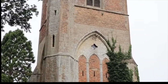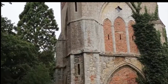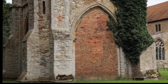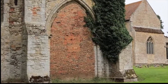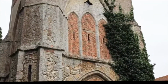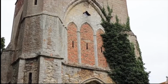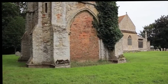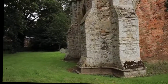Lovely old thing that is. That's the stairwell, I think, where they've gone up the tower. Again, that would have been fully open many, many years ago. That probably had glass in up there, stained glass. Shame. So forgotten, really. There's people who do try and look after them, but only a handful.